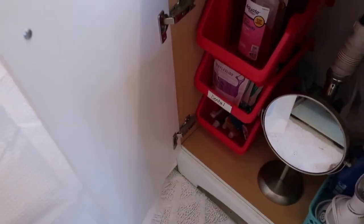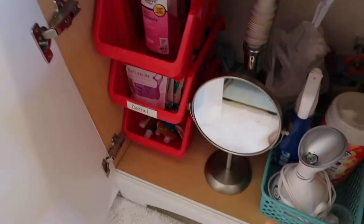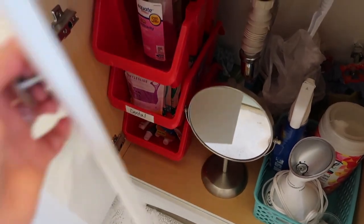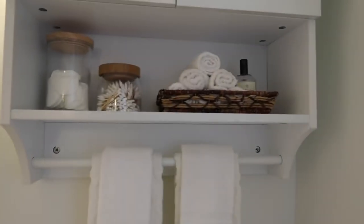Underneath here, I kept it simple with some Dollar Tree caddies. Just got some things for the bathroom here. Another caddy here holding some stuff. A mirror in back there is a mess. It's just some light organization until I can get the proper storage solution. I really, really love this.